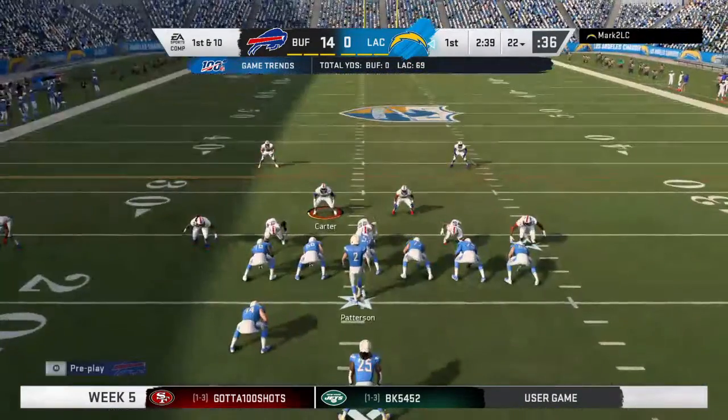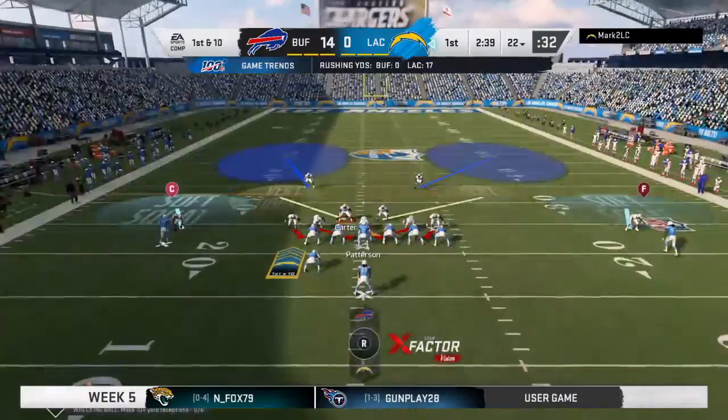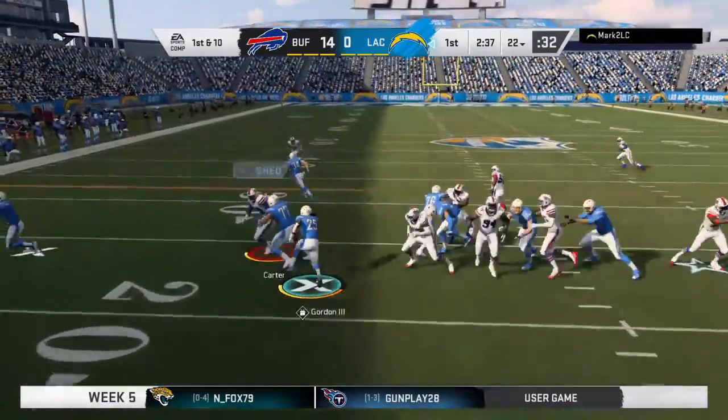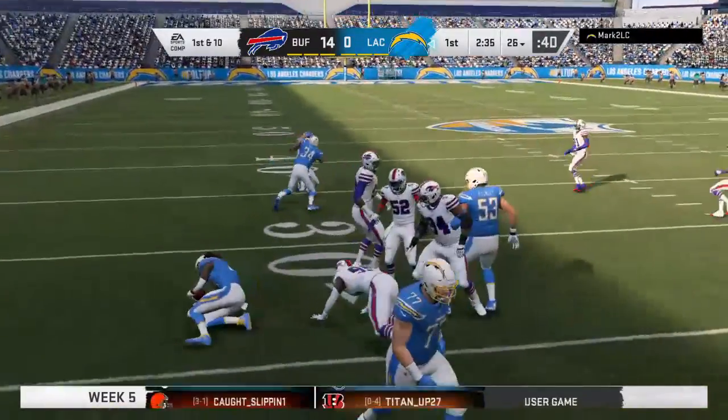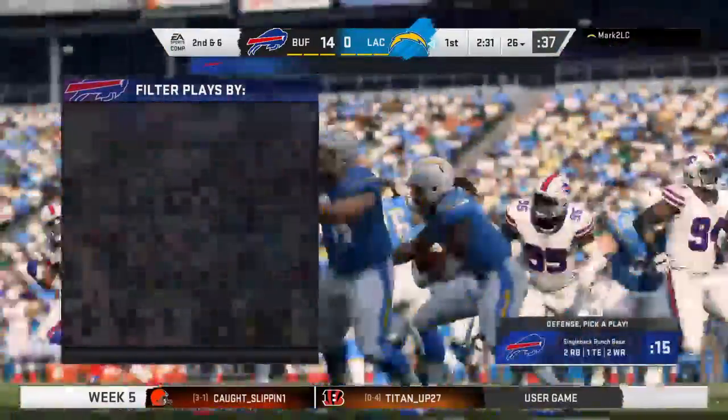The Charger drive about to get going. They've been outplayed early, no question. Down 14-0 already as they come up 1st and 10. They'll start the drive with a run by Gordon. They give him 4 yards there. It'll be 2nd and 6.